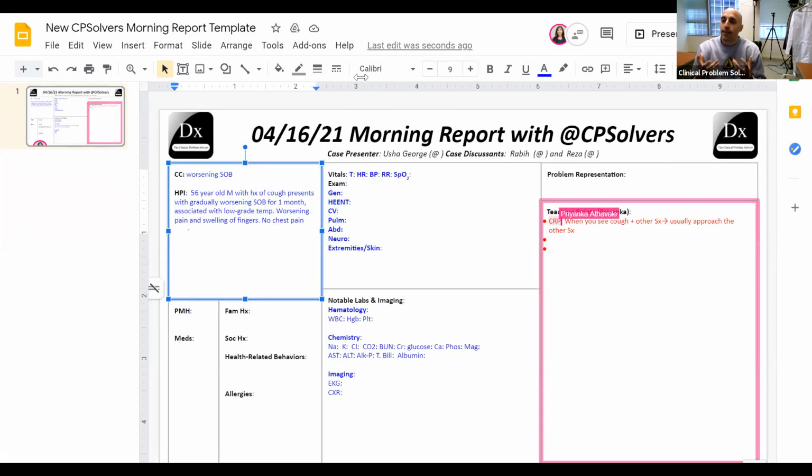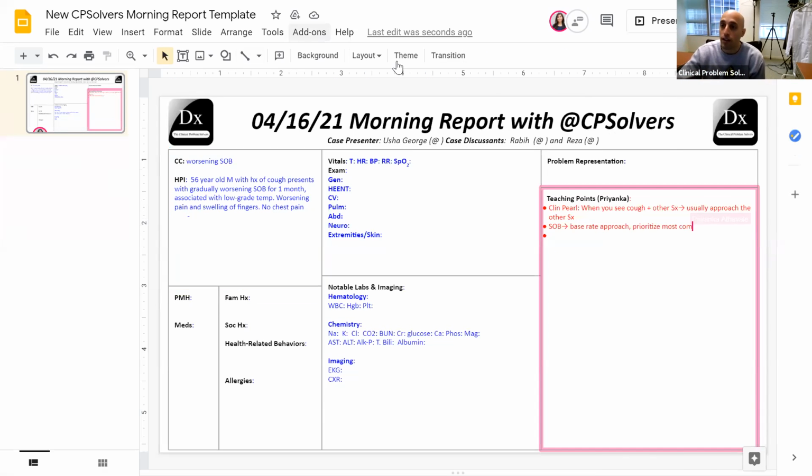With shortness of breath, you have to take a base rate approach, meaning what are the most common causes of shortness of breath? This needs to be prioritized as you're thinking about a case. The same way when you invest your money, you prioritize funds that give you a lot of return of investment.